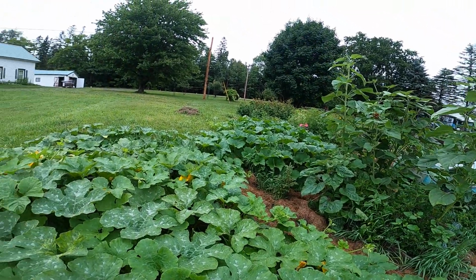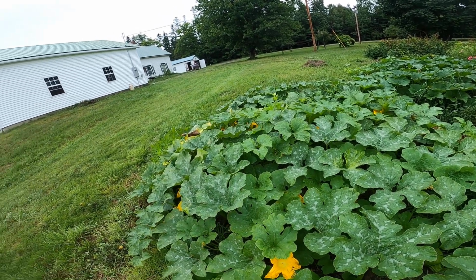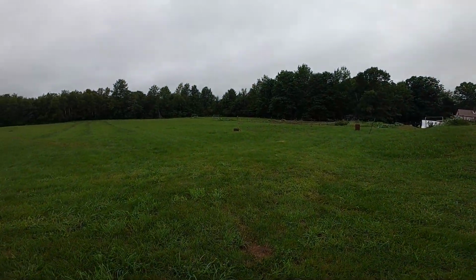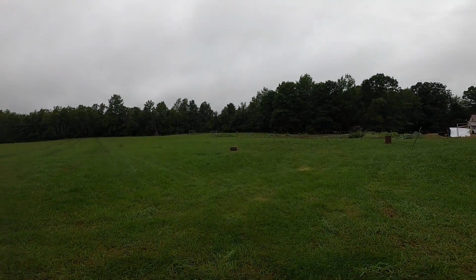The wildlife and stuff has not messed with it. And then there's still lots and lots of flowers. The plants themselves are looking very healthy. And then the pumpkin plants in the back that we purposely planted, because these up here were volunteered. I'll take you to go see those. Those are doing good too.